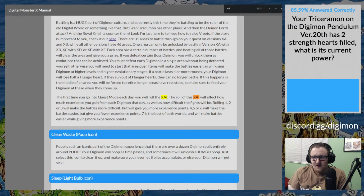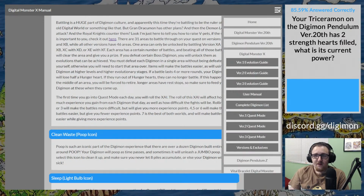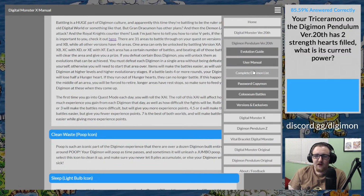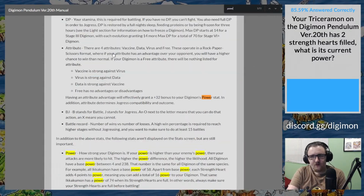Your Triceramon on the Digimon Pendulum version 20th has 2 strength hearts filled. What is its current power? So there's 2 things we need to do to figure out that answer. Again, if you don't know what power is, we can go to the manual first and look that up. So user manual, and we'll expand all topics, and we'll do a search for power.